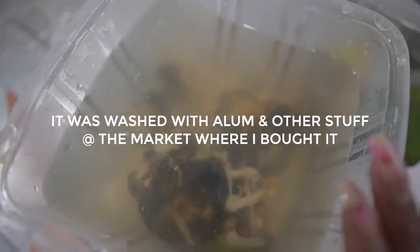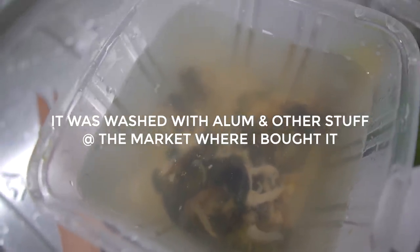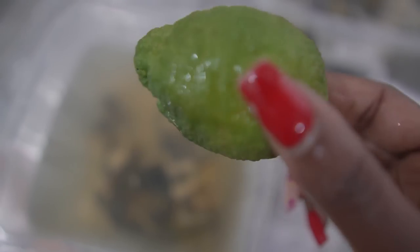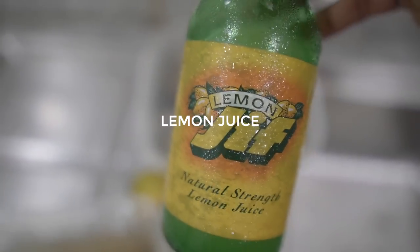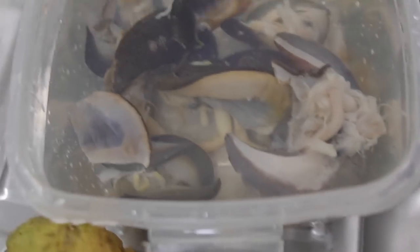Alright guys, so I wanted to show you the difference between this snail that has been washed. It was washed and cleaned at the market. Even when we got back, I told the help to please help me wash it, and I just said, you know what, before I cook it, I'm going to wash it personally. I used the lemon to wash each and every one of the snails in here. After that, I'm still going to use this lemon juice to soak it in water for about 5 minutes or so before I put it to cook. So I just thought to show you guys, yeah, clean snail, dirty snail.